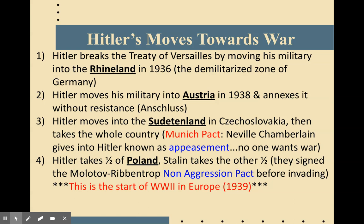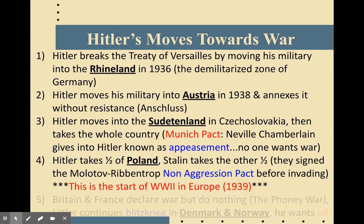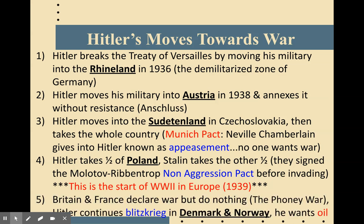It's like when a parent threatens really hard and says, if you do that, I'm gonna. They're hoping that kid's gonna back down. And that's what France and Great Britain were really hoping, that Hitler would back down if they said, we declare war. Because they don't actually attack, they just start to mobilize. The problem is Hitler's more than mobilized. He's already on the go. So Britain and France declare war, but they do nothing. Sometimes people call this part of World War II the phony war, right?